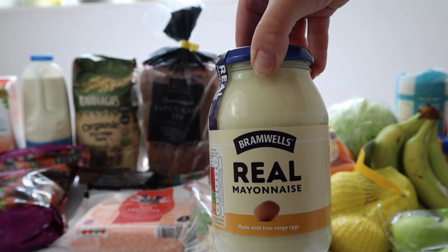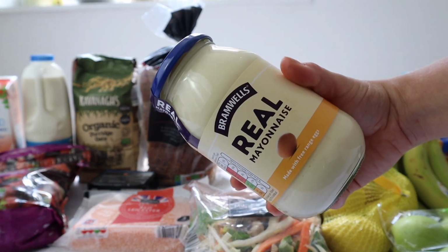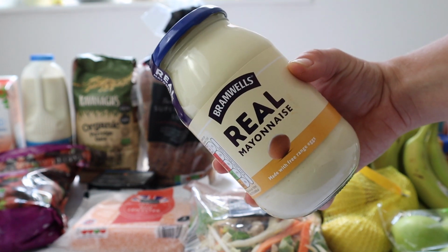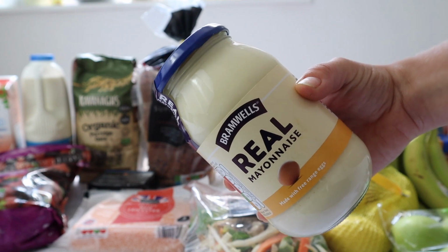We have a pot of mayo, which we're going to be using for the homemade coleslaw, and this is 59p. It's exactly the same as the Hellmann's mayo. There is actually no difference that I can tell. It's made from free-range eggs. The packaging looks the same, it's just a lot cheaper.